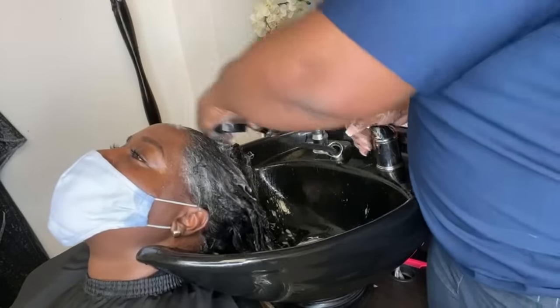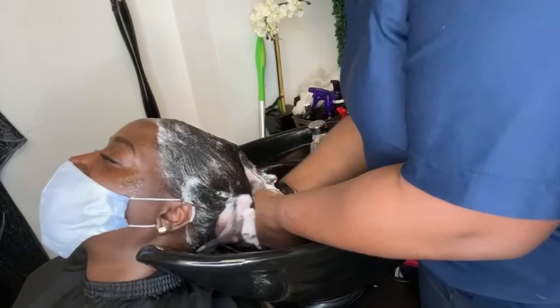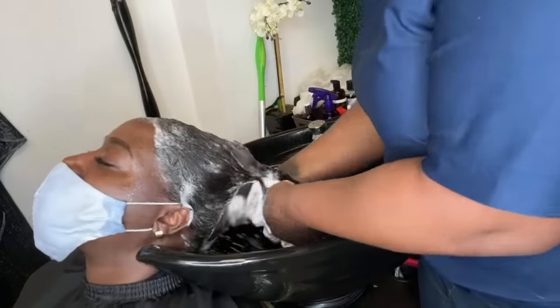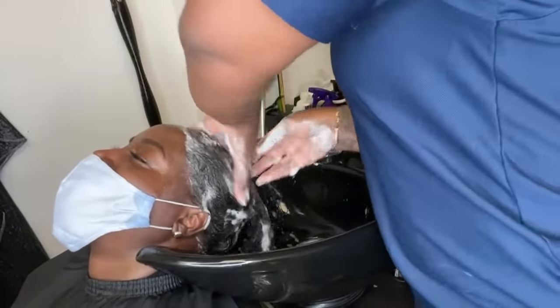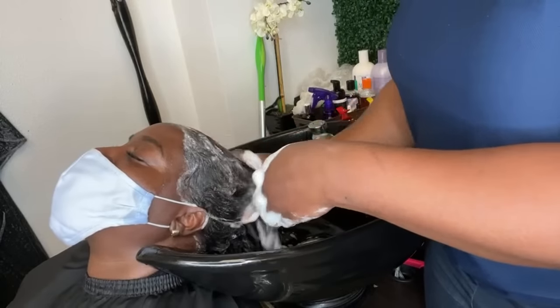Is a normalizer different from a neutralizer, or is it just the same thing, different name? It's the same thing, different name. Every company has a different concept to it. Gotcha. But this is called a normalizing shampoo, meaning it's restoring the pH of the hair.